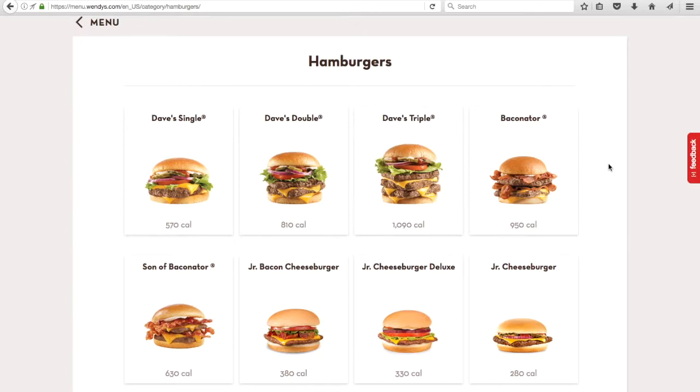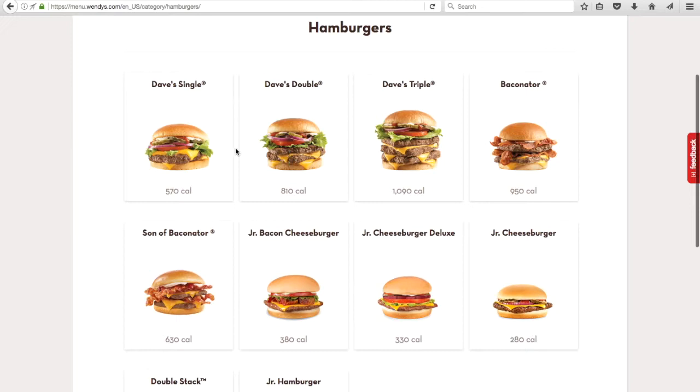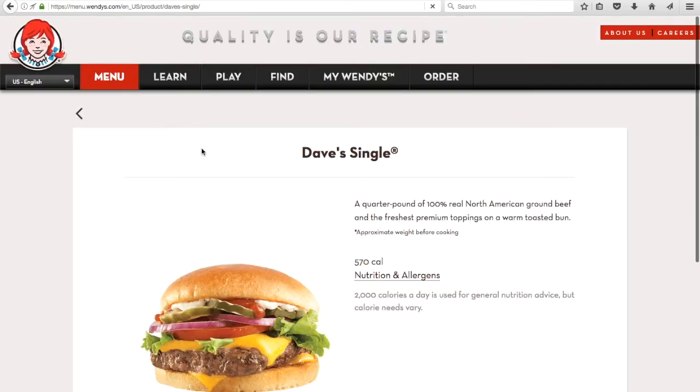And so when people get a value menu, the first thing I think about most of the time is it's going to be a high protein, high fat meal. Why? Because burgers from Wendy's have a lot of calories coming from fats. Okay, so I'm going to click on just one of these just so you can see what I'm talking about. So we'll go with just a single, okay? Just a single burger.